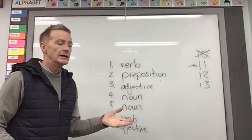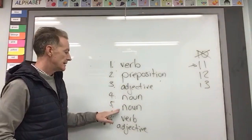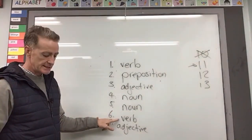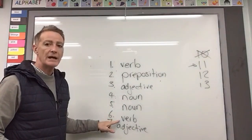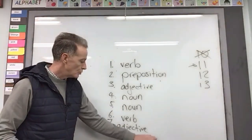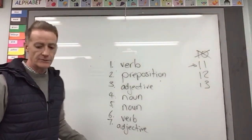The next one, number four, shoes. Shoes are a thing. Remember, nouns are people, places, or things. So shoes are a noun. Number five, a kitchen is a place, so it is a noun. Number six, have, that is a special type of verb. The verb to have something, so have is a verb. And the last one was, it is tall. Tall is describing something. It is describing a noun, so it is an adjective. All right, excellent work.